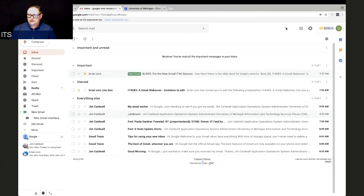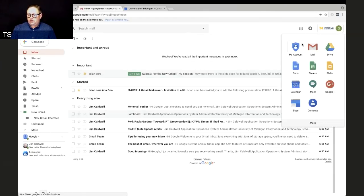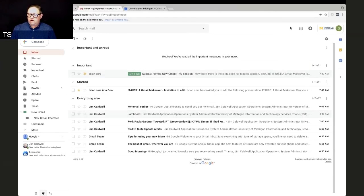If you have offline access turned on, there will be an icon right up here next to the grid that you're able to get to all the other pieces of Google G Suite. That indicator will show you whether or not your email has been synced and if it's available for offline access. One other subtle thing you'll notice is they've actually taken the institutional logo and moved it from the left all the way over here to the right. So that's where the University of Michigan branding will show up.